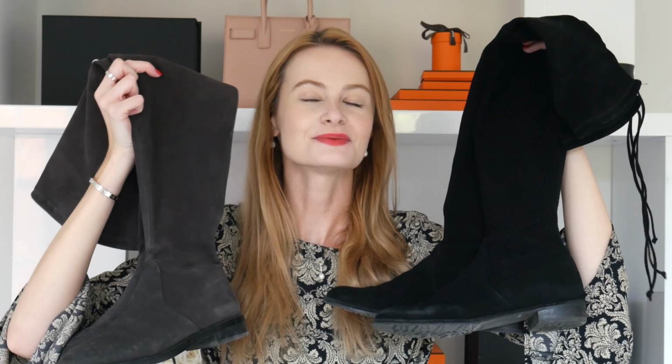And finally, my last pair of shoes that I find so nice that I got them twice are the Stuart Weitzman Lowland boots. I first got the black ones, which are over here, and then the gray ones. And the gray ones, I was actually able to get them at an outlet, so that was super nice because I feel like I paid only $350 something for the full price ones, which were around $800.